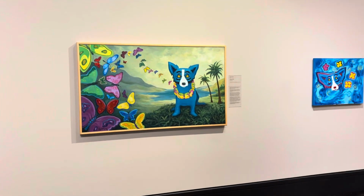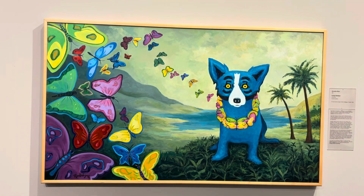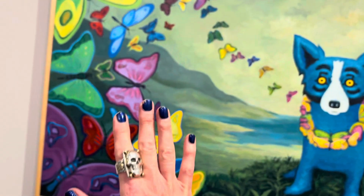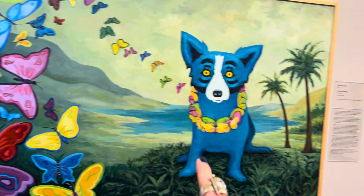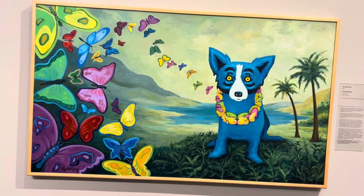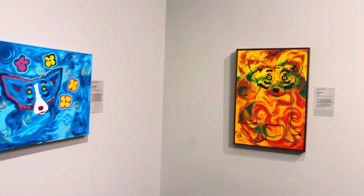And perhaps George's most famous painting, at this time anyway, I think some others are catching up to it, Hawaiian Blues. Yeah, so George would do these Neiman Marcus paintings for catalog covers. So you'd have the back of the painting here with a mass of butterflies that would fly across the spine of the catalog and form a lei around the dog's neck. These are from the late 1990s, 1998. These are more riverboat paintings.